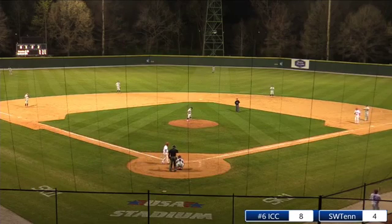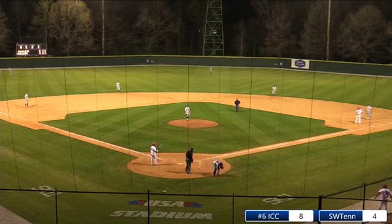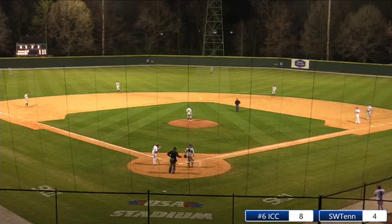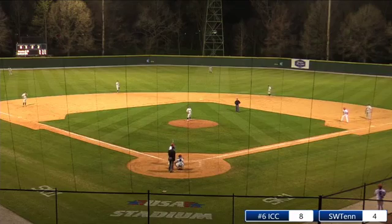Hunter Hughes already with 2 strikeouts in the inning. Would love to find his third to get out of this inning with no damage done. ICC leading game 2 by the score of 8-4 here in the bottom of the 3rd inning. However, the Salukis looking for Cole Howard to find his way on and then see if Bulmer could get the bat sparked here with 2 outs. In the bottom of the 3rd, game 2.